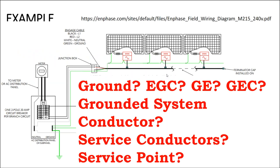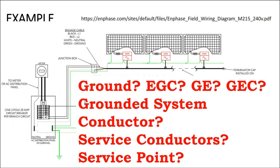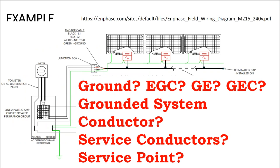And so looking at this line diagram, you should now be able to identify where the ground is, where the grounding electrode is, where the equipment ground conductors are, and where the service conductor and the point of service are. The service point is the connection between the facilities of the service utility and the premise wiring. And so our utility point of service in this case is that utility meter, where the utility owns all the side up to the top of the meter, and then you own from the bottom of the meter back to your electric service panel.